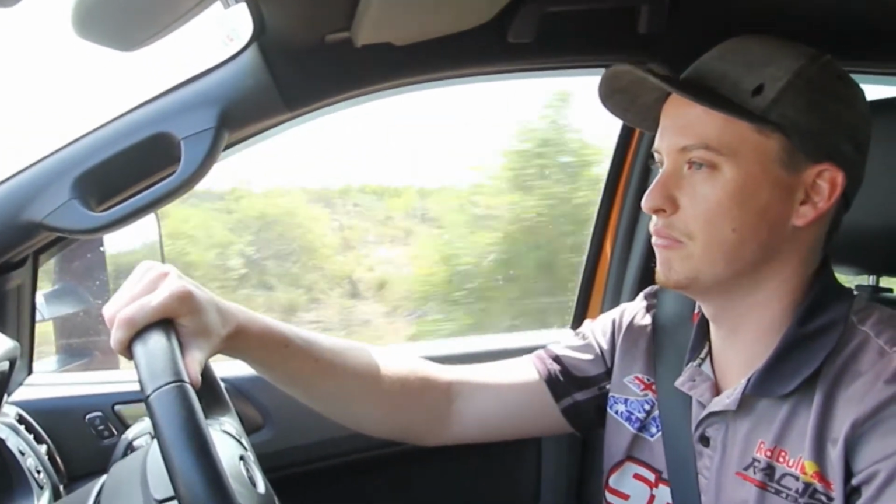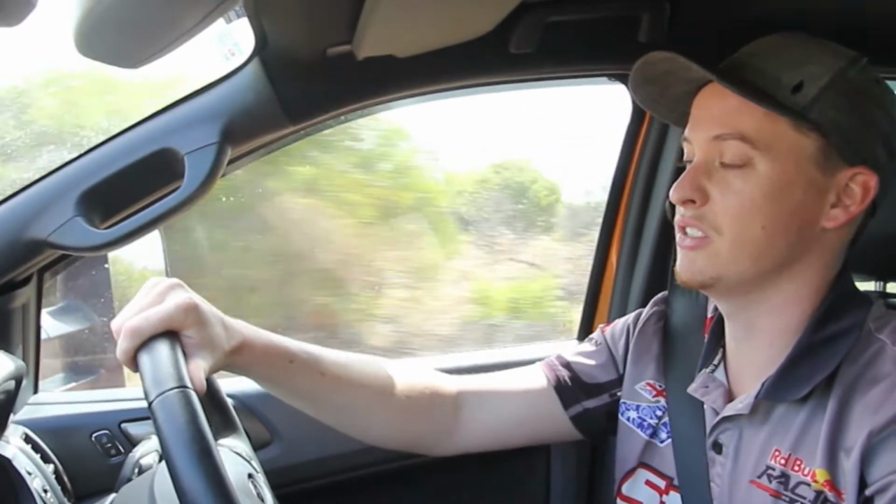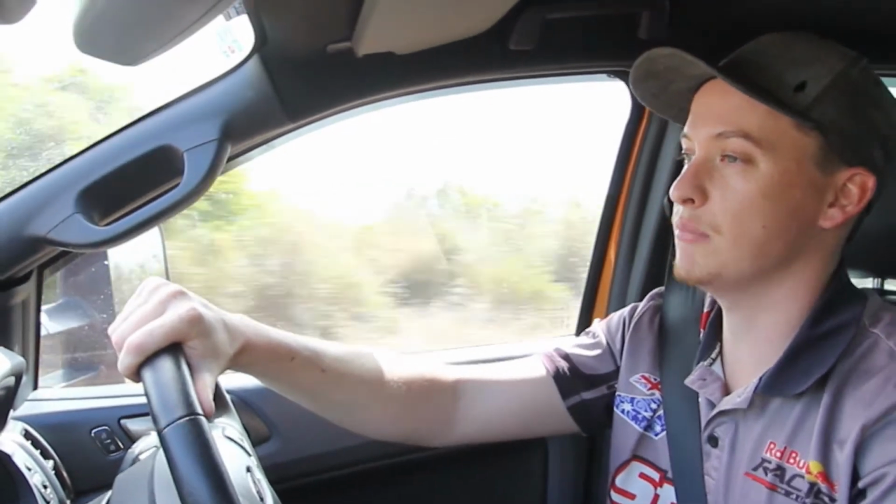Alright, so a bit different on the gravel. This is a pretty standard road, but we're doing 40 k's, and again it's still driving pretty well. There's probably a little bit too much pressure in the tyres, we spoke about that, but considering, it's actually pretty compliant, and this is quite corrugated. So definitely quite compliant on the gravel roads.